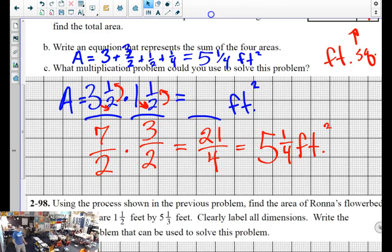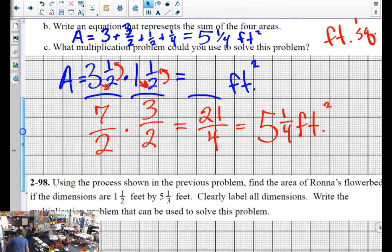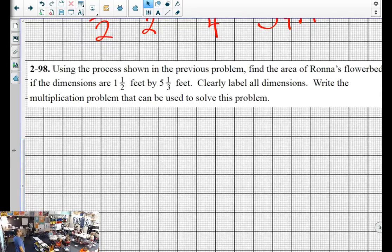So if we know that that's the easier method, then solve it. I bet you can do it in 90 seconds. Go.